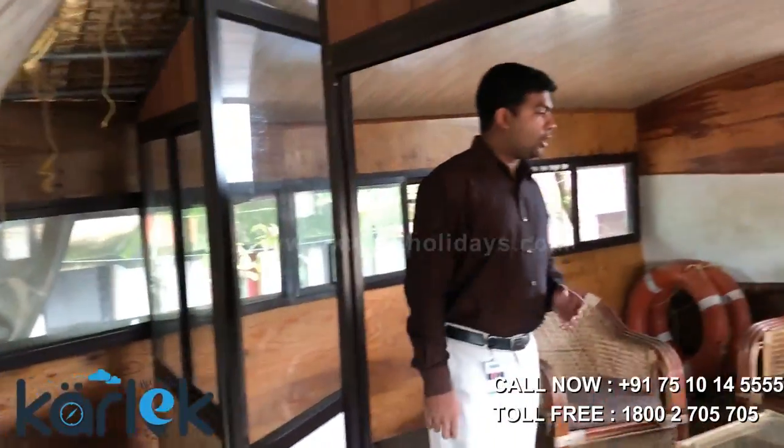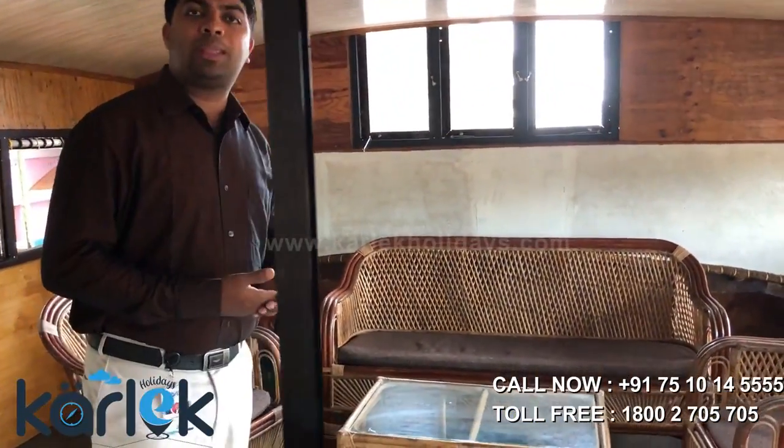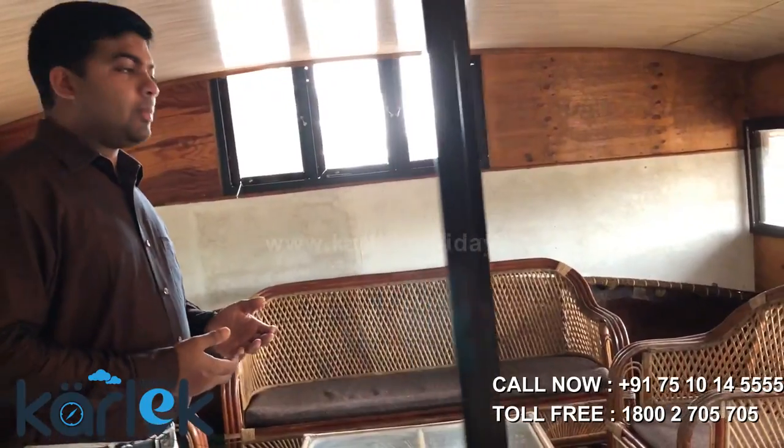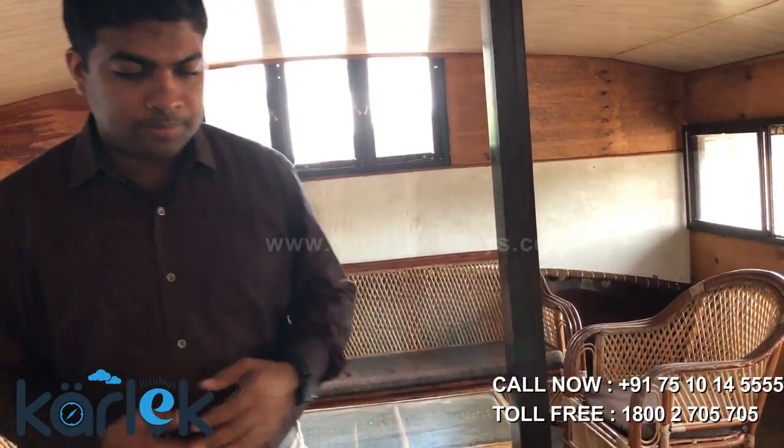This is the upper deck of this houseboat. You can take a seat. They provide candlelight dinners. For honeymoon, they decorate this with flowers and so on.